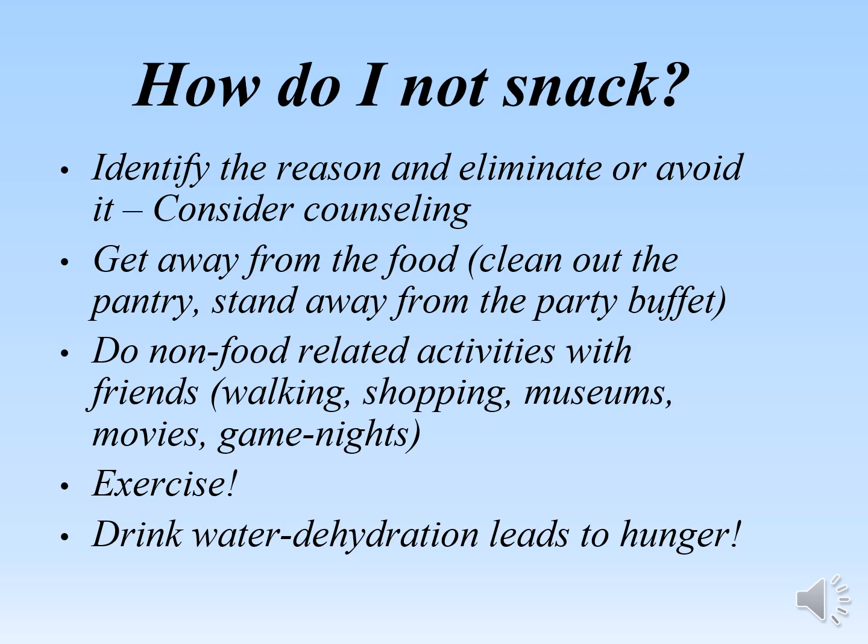Exercise is a great way to avoid snacking. I have patients who set their gym time or their walk time for the time of day when they're most triggered to snack, and they've found that to be very fulfilling and very successful for them. And as I mentioned, be sure you drink lots of water because dehydration leads to a hunger feeling.